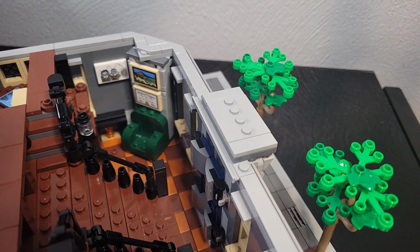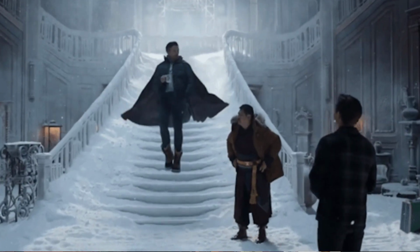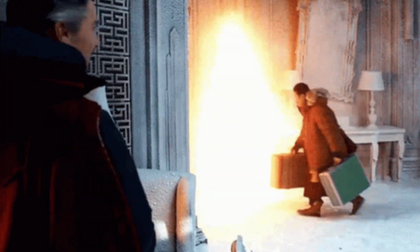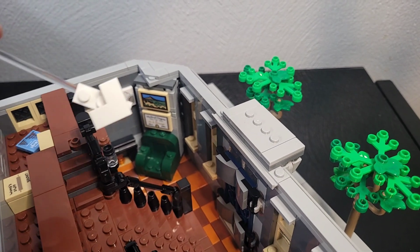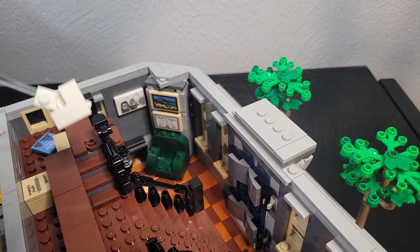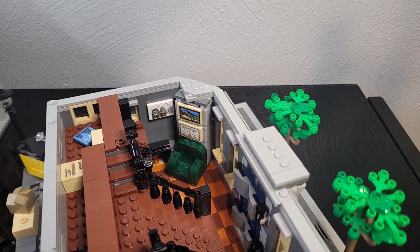You turn the set around, and over here on the other wall we actually have a photo of Doctor Strange and Wong in somewhere really cold, so that's pretty cool. There's actually a portal in the far corner of that picture there. We also have another photo here. I'm not really sure what this is referencing, but down below it is Stephen Strange's medical degree, so that's a pretty cool reference right there as well.